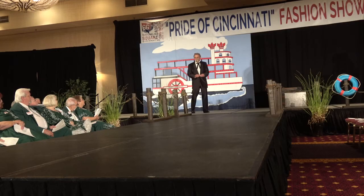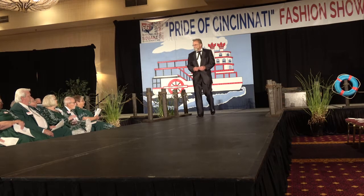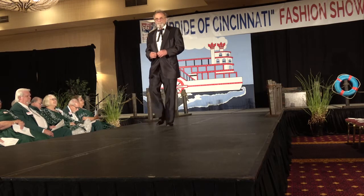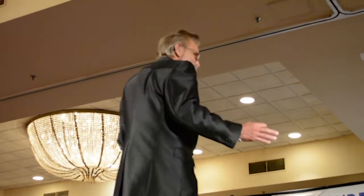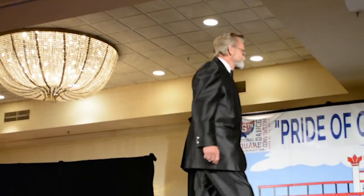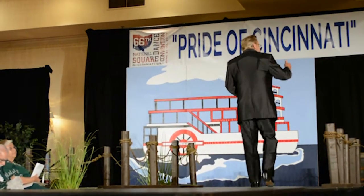And John is wearing a black Western suit sporting a Colonel Saunders bow. Other than square dancing and hunting and fishing, John spends a lot of time riding his Harley-Davidson motorcycle wherever it will take him. A big applause for John. I think you did the stage well, John.